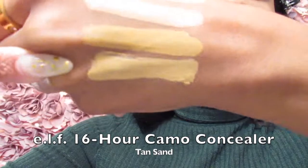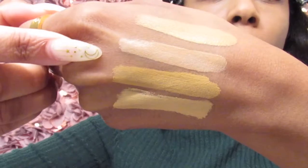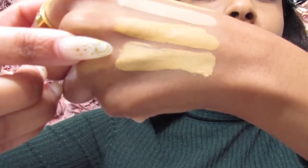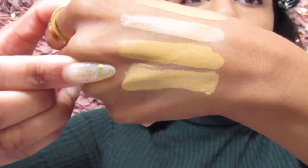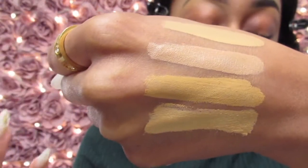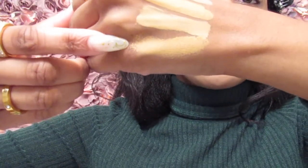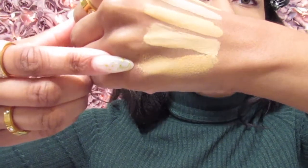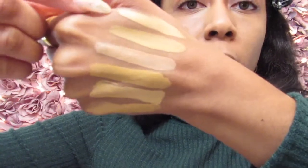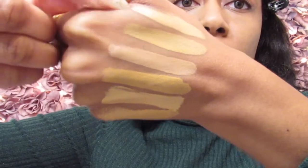This fourth shade is Tan Sand. That's Tan Sand, Deep Caramel, versus 10.5 and 9.5. Even Tan Sand had a golden undertone versus that 10.5. So I already know I'm not gonna use 10.5 a lot, so I might end up bringing that back. This bottom one is Golden, and this is the Maybelline Age Rewind Concealer at this bottom part. This is 10.5, still that pink undertone. And oh look, the Clinique concealer that I've had for some time now. This is a medium honey.